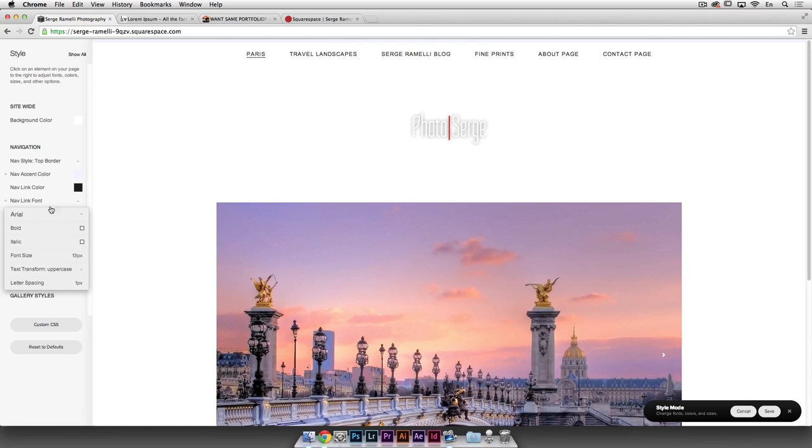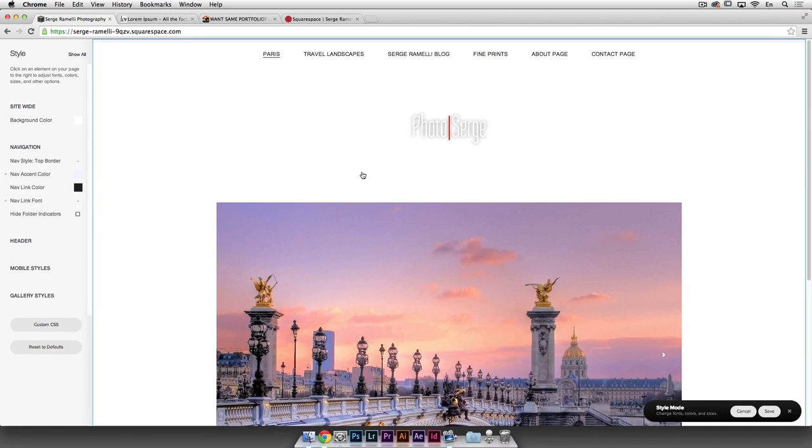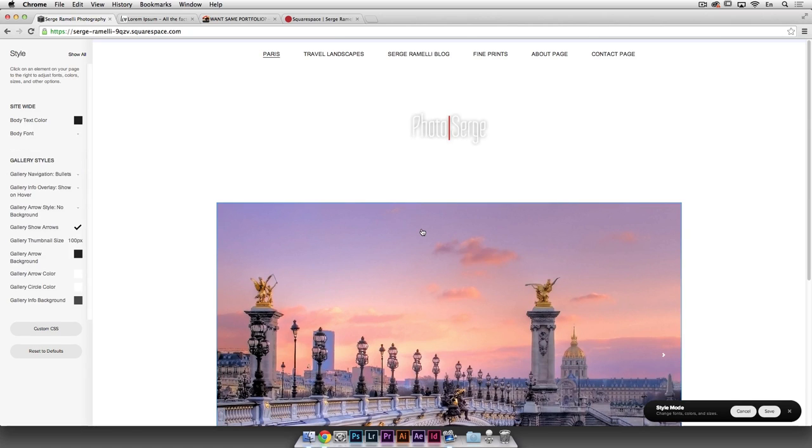Okay. Letter spacing, you can make the spacing between the letters a bit bigger. I kind of like that. It's cool. I like the menus to be on top like this. And on the photo gallery styles, you can really change everything there. That's why every site can become unique.